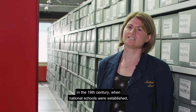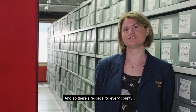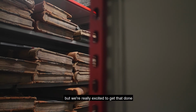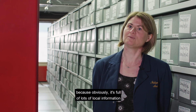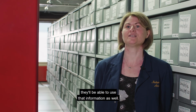In the 19th century, when national schools were established, they applied to the then Board of Education to set up a school in their area, and so there's records for every county, and we're currently digitising those. It's a huge collection and it's taking quite a bit of time, but we're really excited to get that done because obviously it's full of lots of local information about the schools in the areas, and for schools themselves, if they want to do school histories and commemorations for the opening of their school, they'll be able to use that information as well.